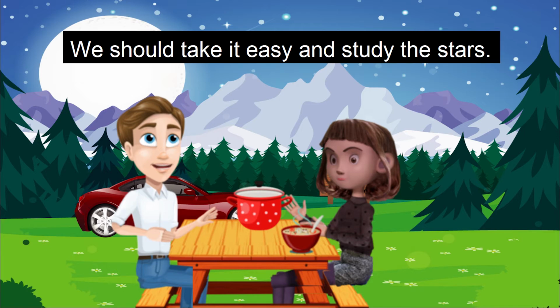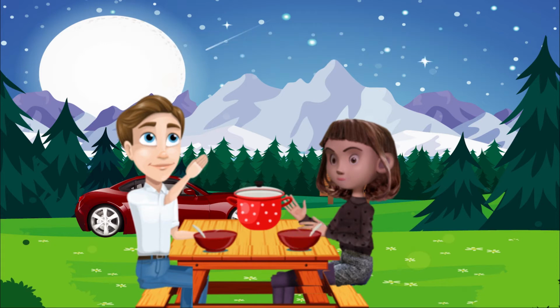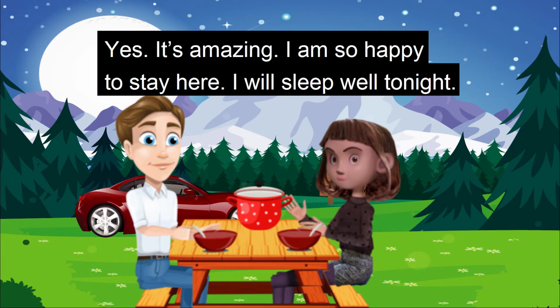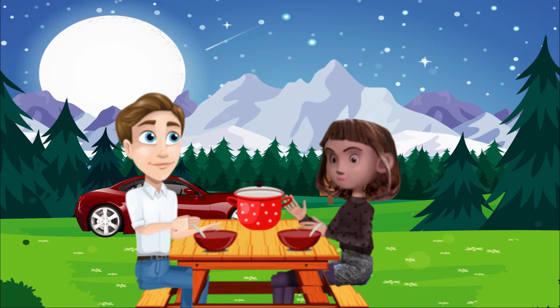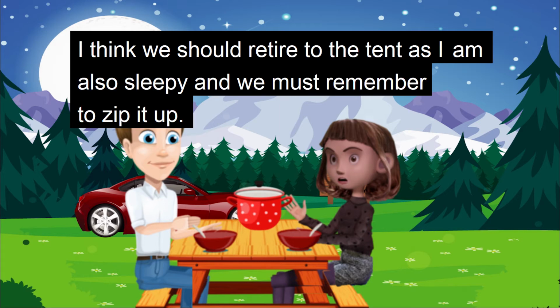We should take it easy and study the stars. Good idea. It's so beautiful here. I never saw so many bright stars in the sky. Yes, it's amazing. I'm so happy to stay here. I will sleep well tonight. Me too. The fresh air is making me sleepy. I think we should retire to the tent, because I'm also sleepy, and we must remember to zip it up.